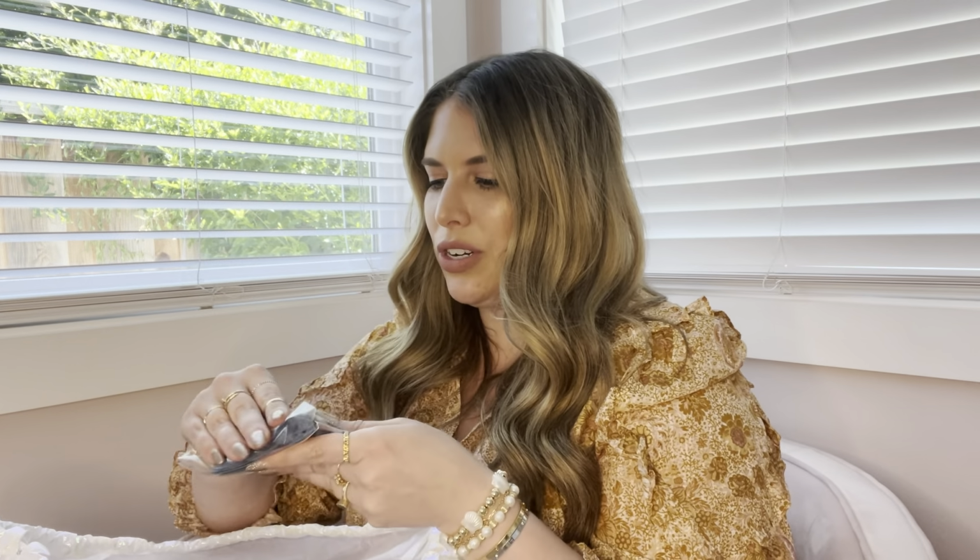The first item, I have a million of these. This is a denim scrunchie. I mean, I don't have a million denim scrunchies, but I have a million scrunchies. Love a Stoney Clover scrunchie moment. I love having them to match whatever it is that I've selected.